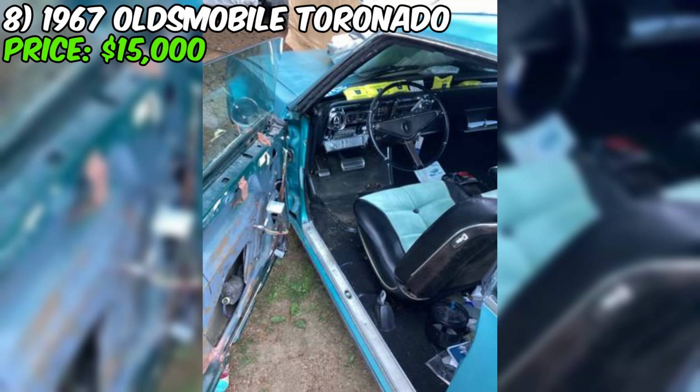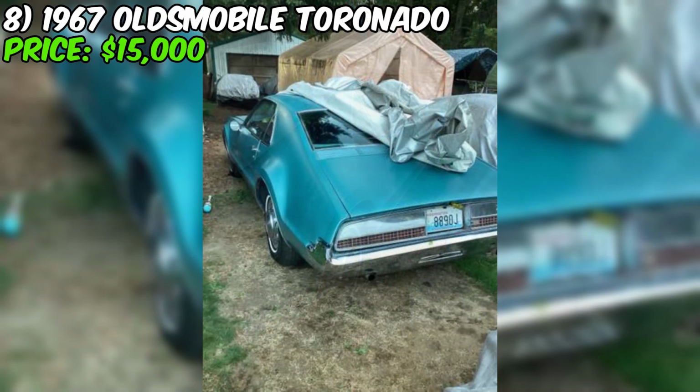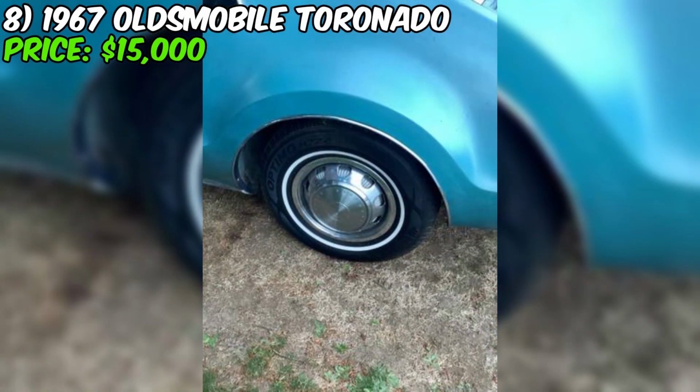Under the hood, you'll find a powerful 8-cylinder engine that's sure to provide plenty of thrills out on the open road. And with its front-wheel drive setup, this Toronado was a real game changer when it first hit the market back in 1966. The odometer shows 90,447 miles, which is pretty impressive for a car that's over 50 years old.